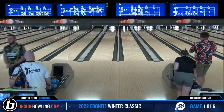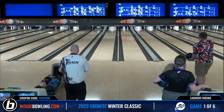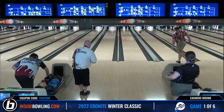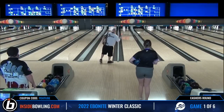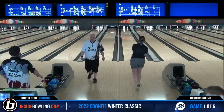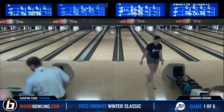Matt Gasson now has a 6-bagger. This is pretty impressive what Gasson's doing. Pretty impressive. 200 is a good score, folks. Nice conversion by Sid there.